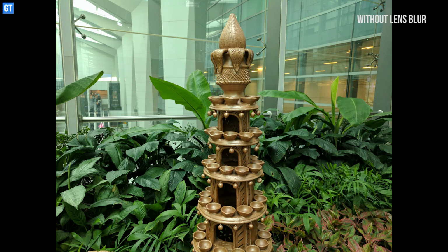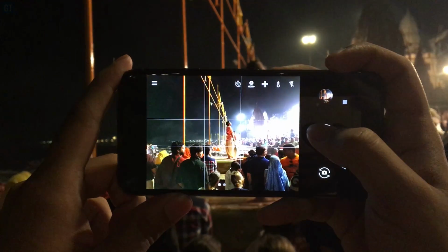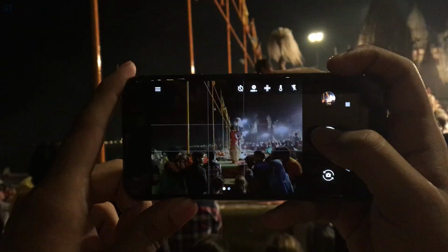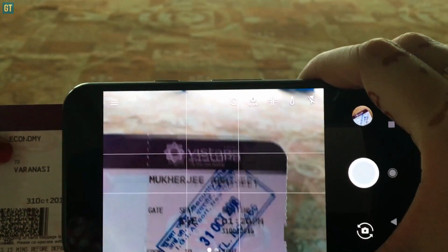Here's an example of the lens blur effect. Not bad at all, I'd say. The camera is quite snappy, takes photos real fast. And so is the autofocus. Worked well even when I didn't have an object in the background.